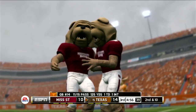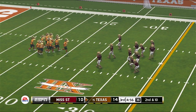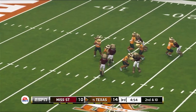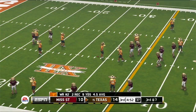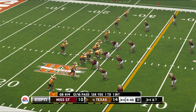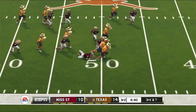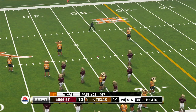He gets rid of this one. Second down, 10 yards to go, ball on their own 25. They'll spread the field here. Let's see what the defense does with a five wide out look. Steps out of bounds at the 28-yard line. That makes it 37. They come out in a five wide set. Quick out to his receiver. He's at midfield. They'll bring him down at about the 33-yard line.